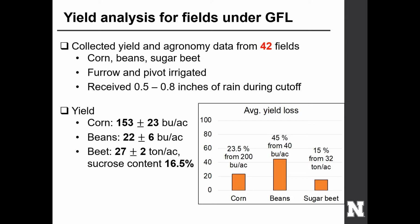So after we analyzed those yield, the corn actually had probably 23.5% of yield loss. If we say 200 bushel per acre was the normal yield, and the beans had about 45% yield loss if 40 bushel per acre was the normal yield. And then sugar beet was the least impacted. It had about a 15% yield loss, considering 32 ton per acre was the normal yield. And the average sugar content was about 16.5%.